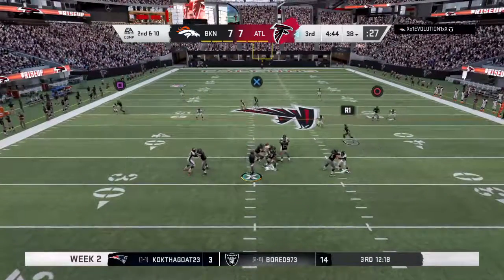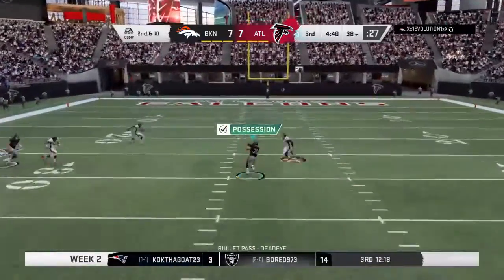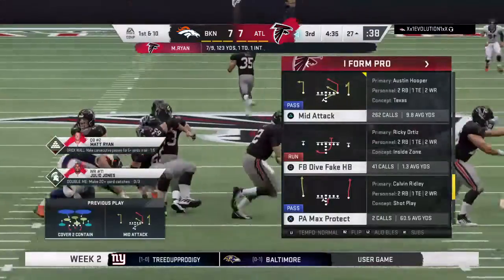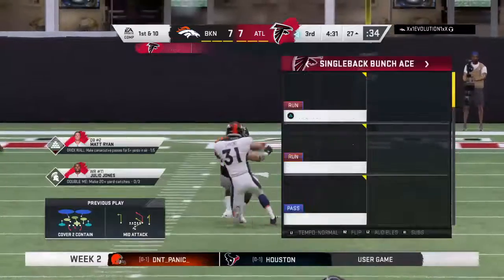Throwing again on 2nd and 10. Ryan. He's going to fire one deep over the... And that's caught inside the 30. And he'll go down, but not before getting this inside the 30. It's a gain of 35.